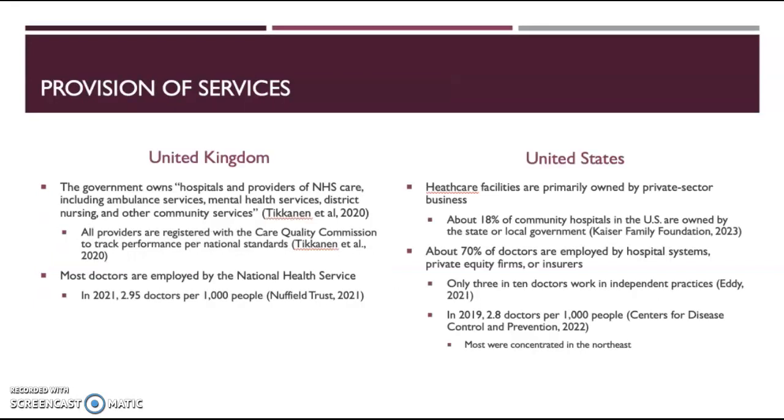The first point of comparison between the UK and the United States will be the provision of healthcare services. The government in the UK owns all of the hospitals and other providers of NHS care, including ambulance services, mental health services, district nursing, and other community services. All providers of healthcare in the UK are registered with the Care Quality Commission, and this allows the tracking of performance according to national standards. Along with owning the hospitals and other healthcare providers, most doctors are also employed by the National Health Service.